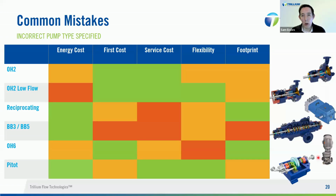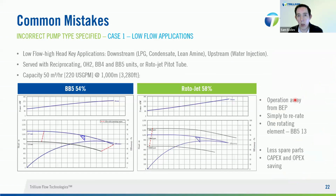There's a misconception on efficiency that we'll talk about on the next slide, but within the right performance window, these are often the most efficient. And these can be 2, 3, maybe even 4 times more efficient than a Barsky or low flow OH2 in some of those conditions.